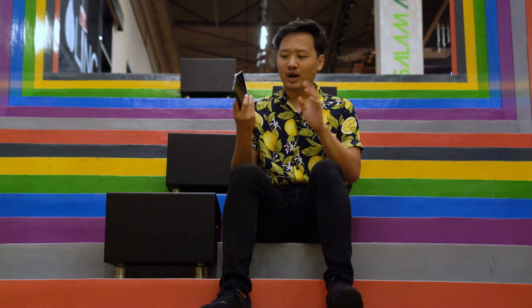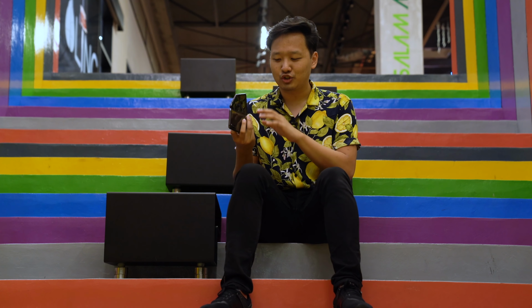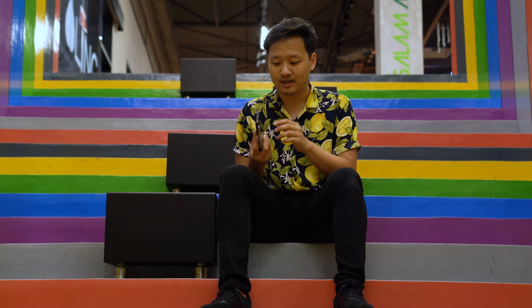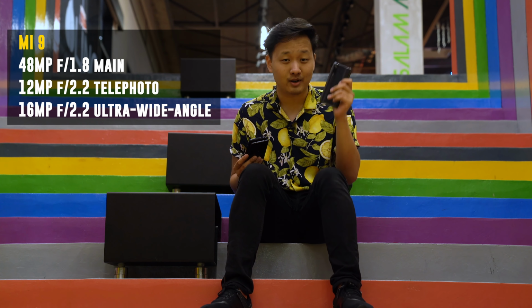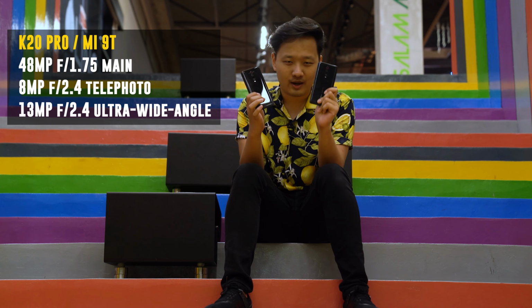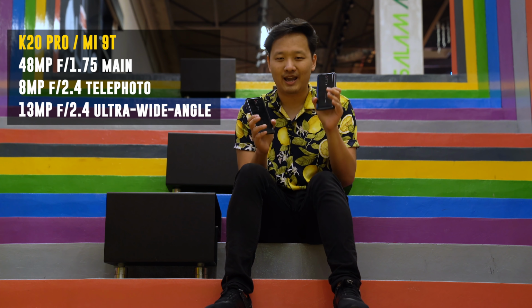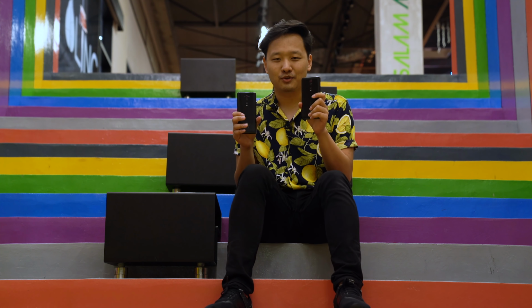So in case you're wondering why we're testing these three phones out in particular, well, that's because on paper, we think that they should take pretty comparable images. All three of them have triple camera setups with one main sensor, one ultra wide and one telephoto. The Mi 9, which I'm sure we're most familiar with, has a 48 megapixel main camera, a 12 megapixel telephoto camera and a 16 megapixel ultra wide angle camera. These two though, also have 48 megapixel main sensors, but they have an 8 megapixel telephoto camera and a 13 megapixel ultra wide.